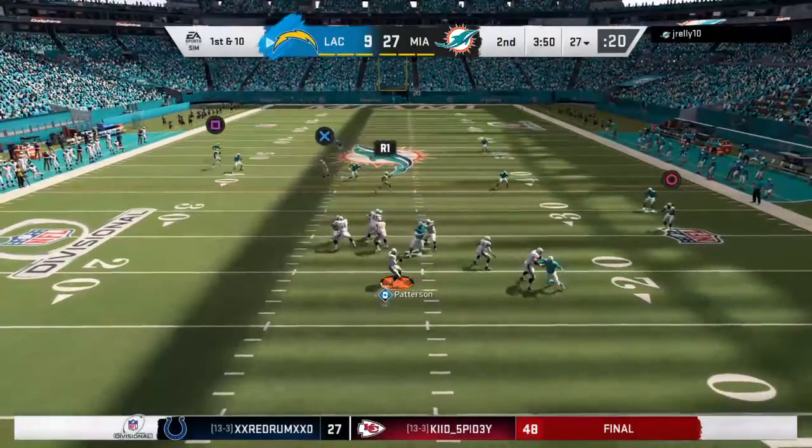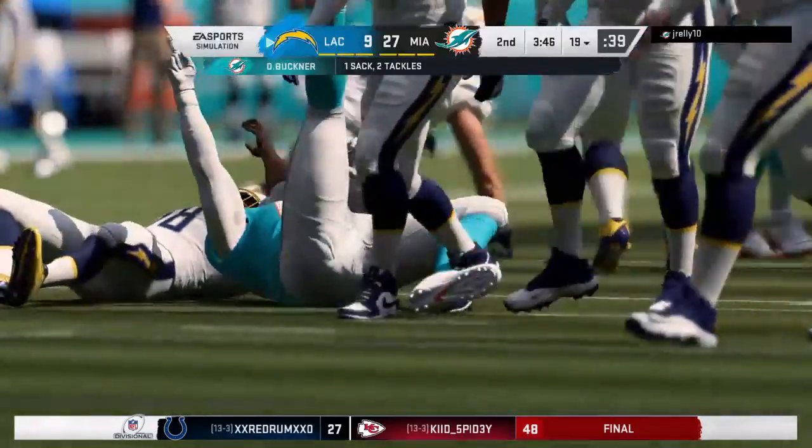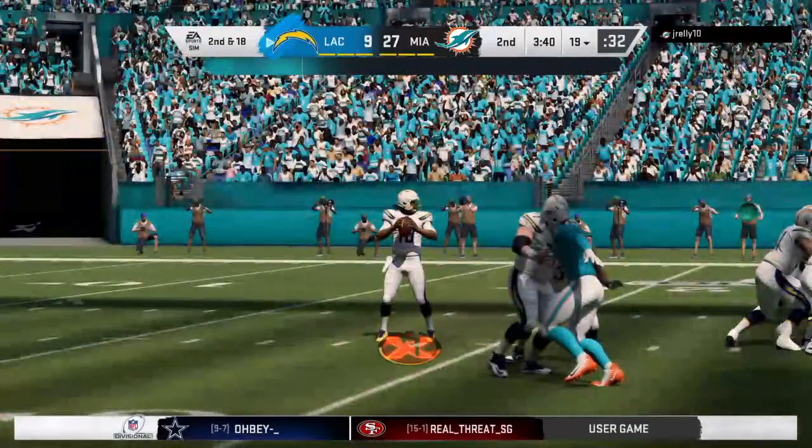Throwing on first down. Patterson. Nowhere to escape, and he goes down. DeForest Buckner gets him for a loss of 8. What great push up front.